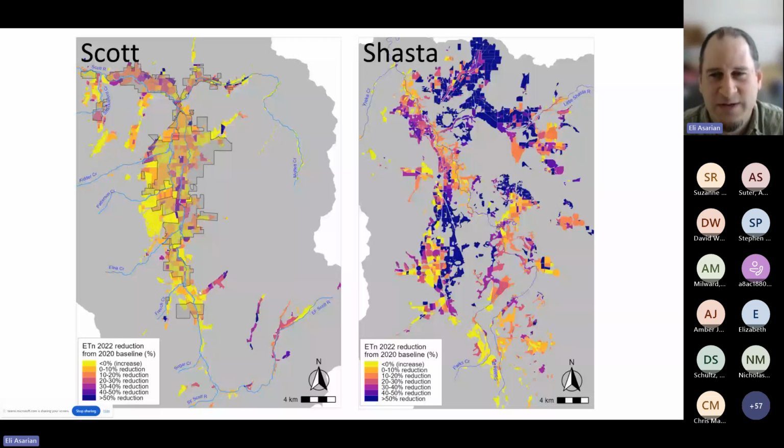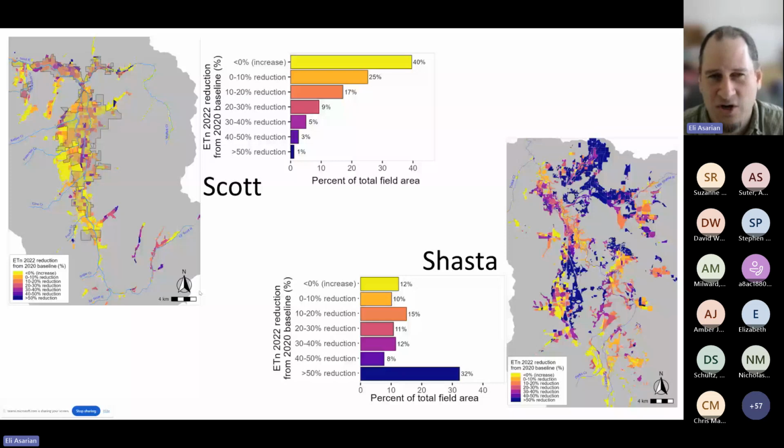I'm gonna shrink these maps a little bit so that I have room to show you a bar chart that's just the same data. It's just showing the percent of the total agricultural field area in each of those reduction categories. So the colors are all the same across this graph. In the Scott, in the top map, about 40% of the area had an increase in net ET, and about 25% had less than a 10% reduction. Whereas in the Shasta, the largest category was a greater than 50% reduction. So there's really large areas of the Shasta where there was major reductions in net ET.